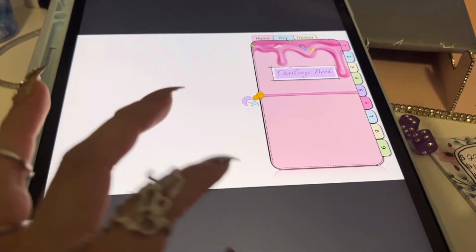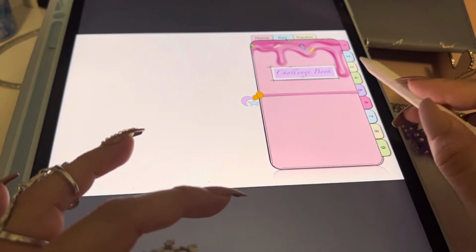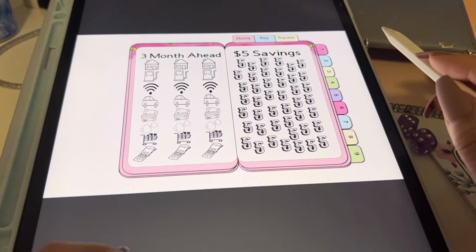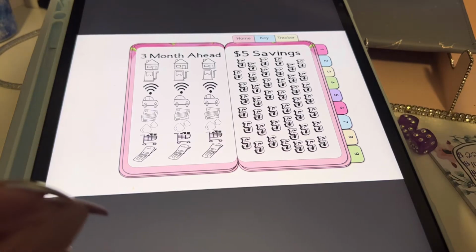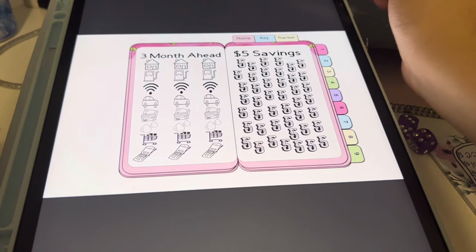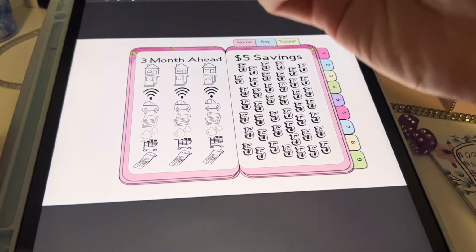I don't know what's up with my camera today. It's just not wanting to focus. I'm so sorry. But, let's see. Three months ahead. Do you want to do this? Okay, let's do some fives, actually. Either way, this goes to the challenge. I'm sad.